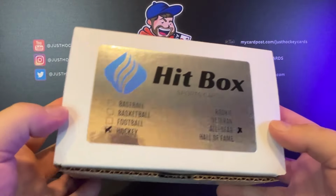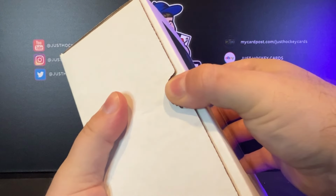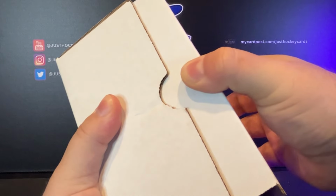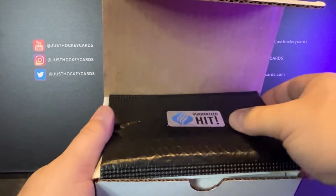With that being said, it's time for us to open up this month's All-Star Hockey Hitbox. God, at least it's packed good. Well, all right, starting things off, we've got our guaranteed hit. Guaranteed.